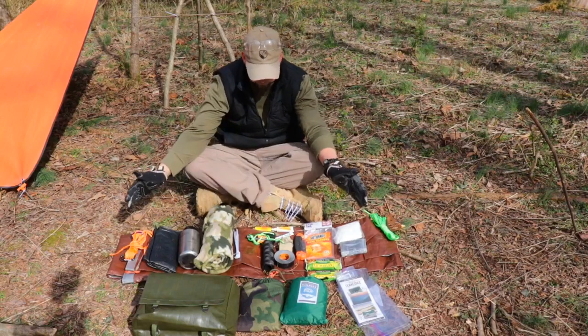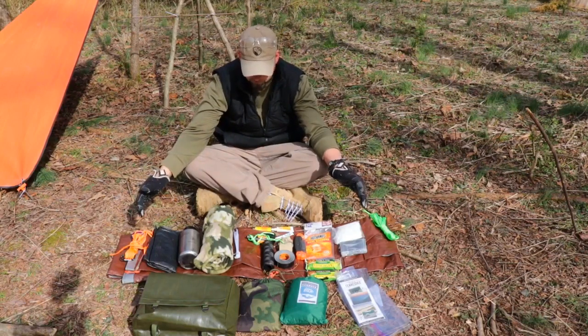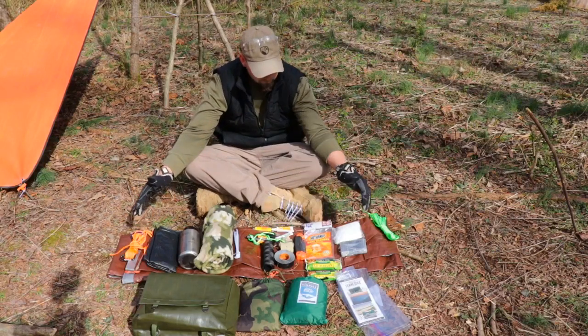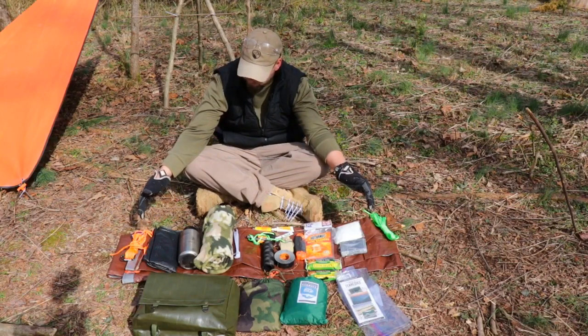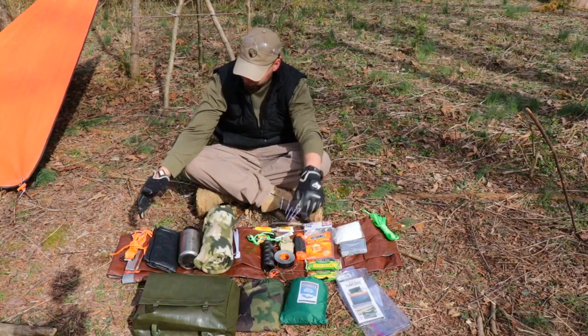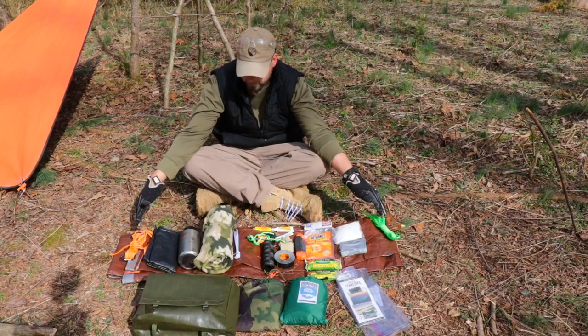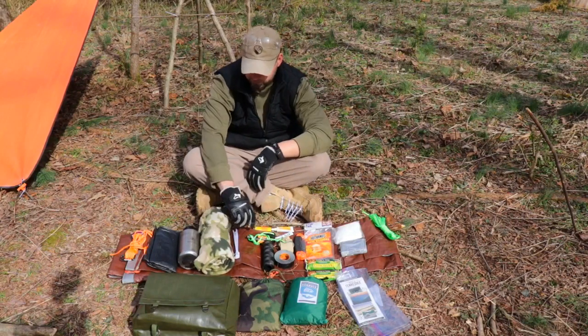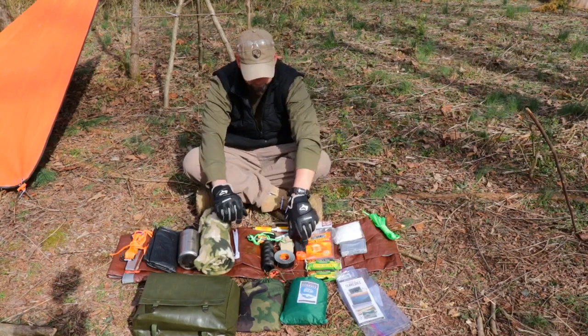I want to talk about real quick the bases we've covered. We have first aid, which comes first. Then we have shelter. Guys, you can bleed out in 2 minutes or less. You can freeze to death in 3 hours. A lot of this has been built around the shelter. I'd say more than half the kit.